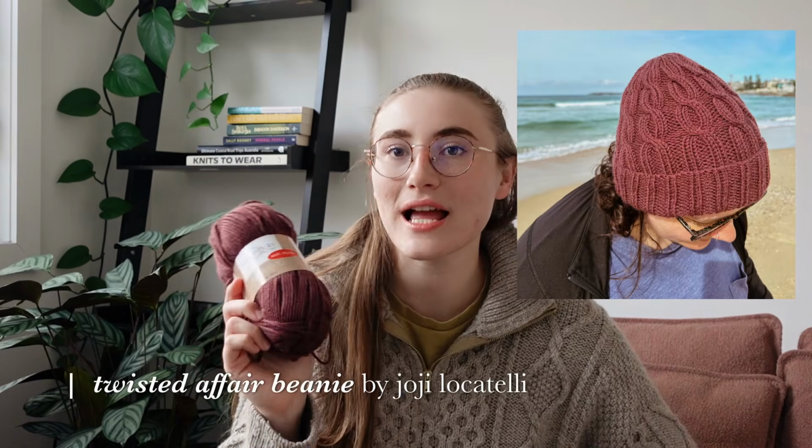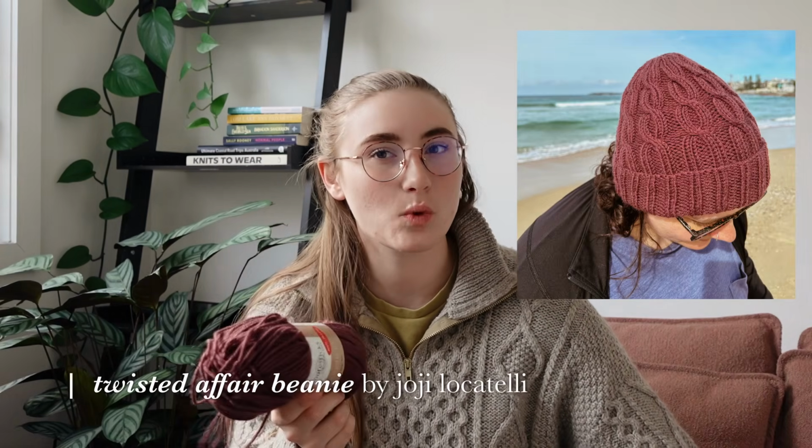This is a 10-ply worsted weight yarn, which I believe is what the pattern calls for. I followed the instructions for size 2. I think there are only 2 sizes for this. The yarn was $9 Australian and the pattern was free. So a really affordable gift knit that I highly recommend. The pattern was really fun to follow.